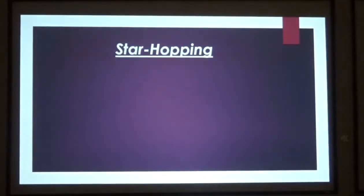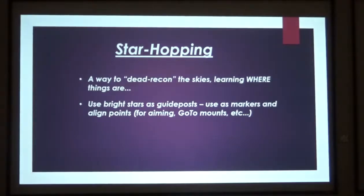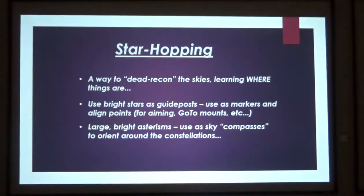So in a nutshell, what we're doing with star hopping is dead reckoning the skies, learning where things are, and using the bright stars as guideposts. That's basically all it is. It's a very simple approach. We use them as markers, and of course alignment points if we're aiming our binoculars or telescope, and also to align our go-to mounts. And then we use the larger bright asterisms, and I gave several. Just to refresh everybody's memory, we have the Big Dipper as the most prominent one, and then I also mentioned the Great Square of Pegasus that we can use as a reference point, the Hourglass for Orion, and of course the Summer Triangle. I use these as sky compasses to orient around the constellations and to project off to other areas of the sky. So in a nutshell, that's basically what star hopping is.